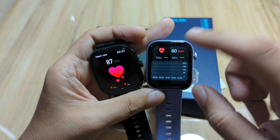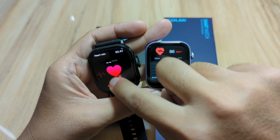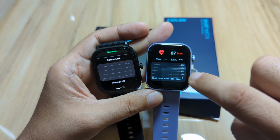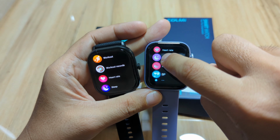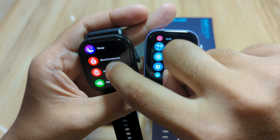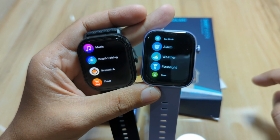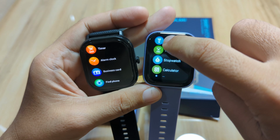Heart rate, let's see the UI. So a different UI here. You can see the graphs here on the Colmi P71. How about here? Yes, we also have it here on the GTS 3 Pro. Back, we also have sleep monitoring, blood pressure, Zen mode, messages, push notifications, weather. They almost have the same options or menu here.